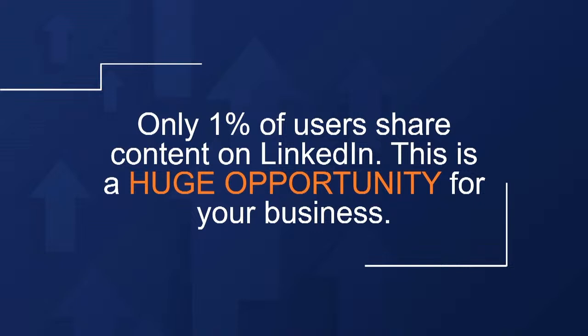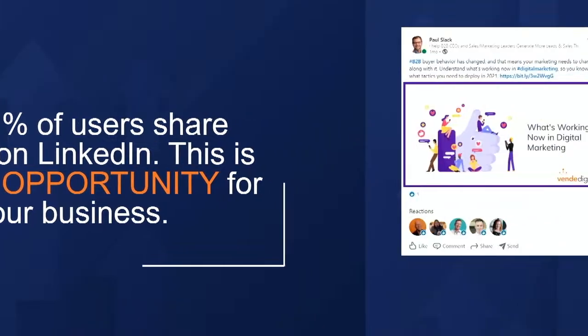This stat blows my mind. The last time I saw, there are like 600 million users on LinkedIn today. At least that's the last stat I've seen. It's probably a lot more than that now. But did you know that of the 600 million people on LinkedIn right now, only 1% are actually sharing any content on LinkedIn? This is a huge opportunity for all of us. If we can get our employees sharing our content, they're going to be one of the 1%ers. Think about how much reach and impact that can have for your business.